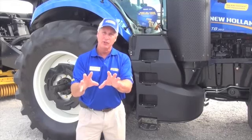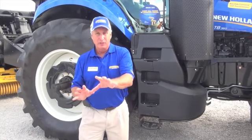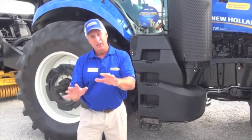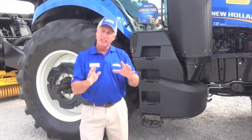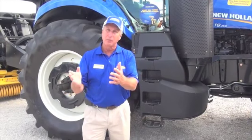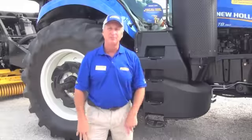So there's an efficiency factor there, as well as the computer in the tractor putting together the right gear for the job that you're doing. It also throttles the engine, and that computer control will allow you to save fuel. We've seen it with our tractors now that we've offered the Auto Command, in the same application, as much as 2 gallons an hour less fuel usage because of the Auto Command throttling back and selecting the proper gear.